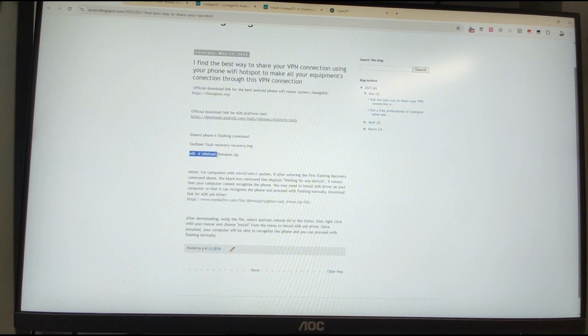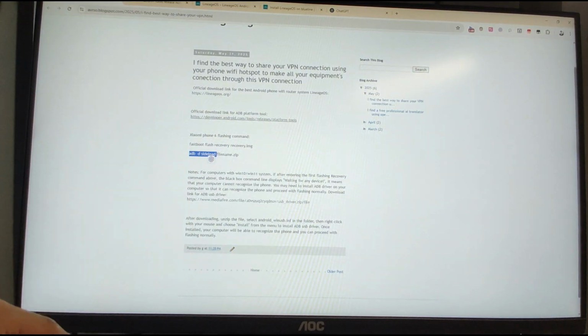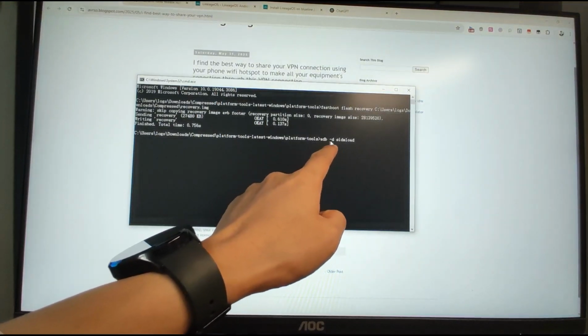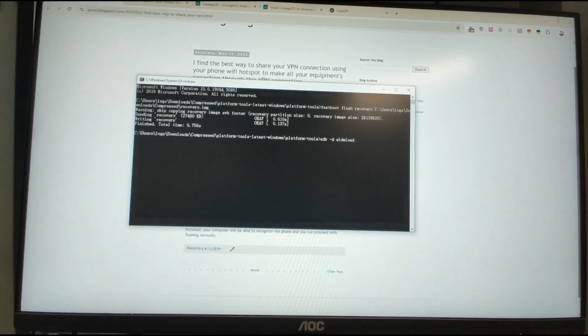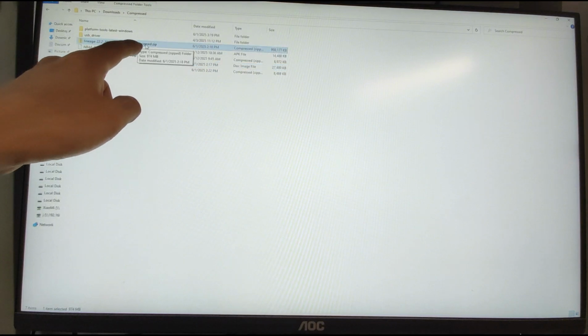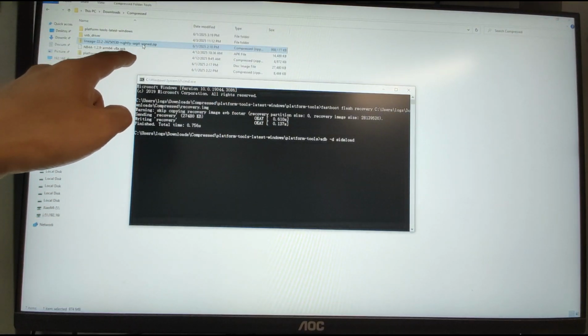Type ADB sideload and a space. Here is a space. Right click, copy, and go back. Right click your mouse and type ADB sideload, space. Here is a space, and we need to drag the LineageOS ROM onto this command line. Yeah, cool.